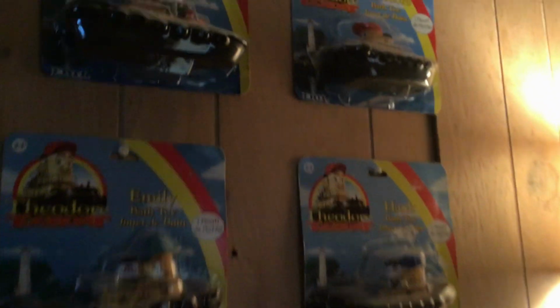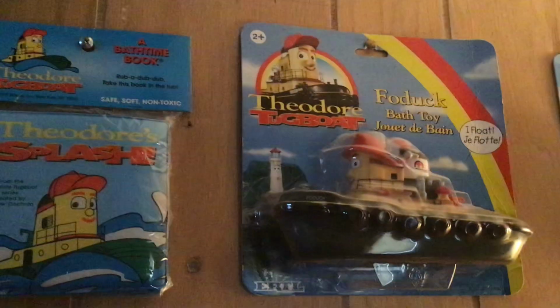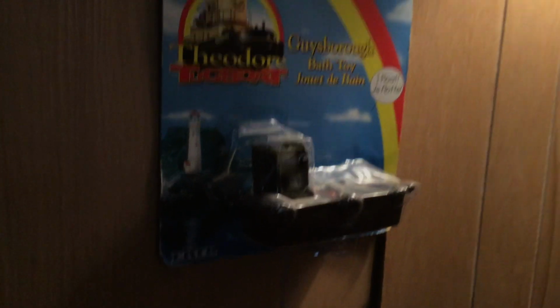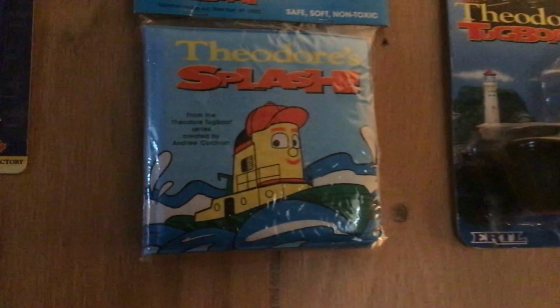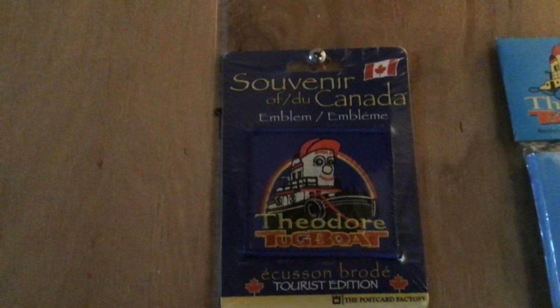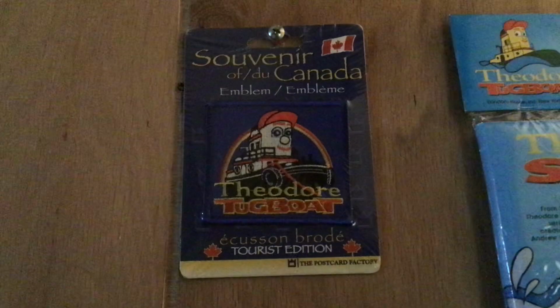Okay, so if you look up there, there's my new inbox. There's Theodore bath toy. Foduck. There's Hank, Emily, and Guysborough. And then we have, there's the Theodore Splash bath book. This is a free little patch I got. This came with my Nighttime Adventures DVD when I bought that a while back.